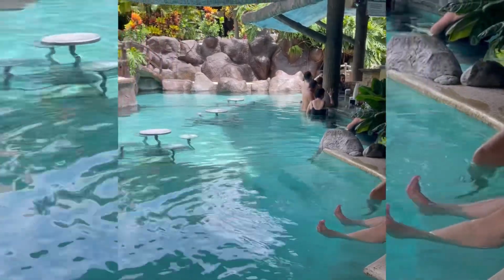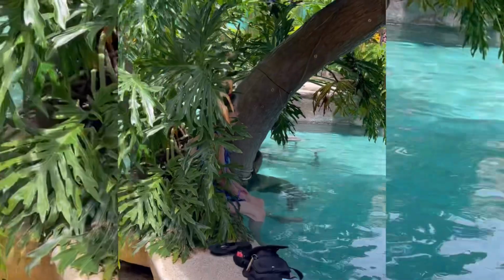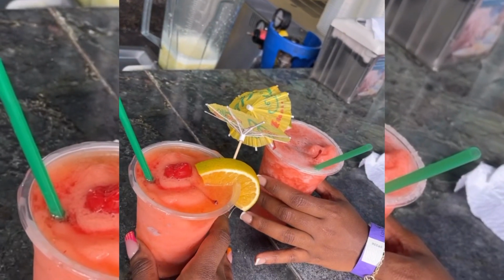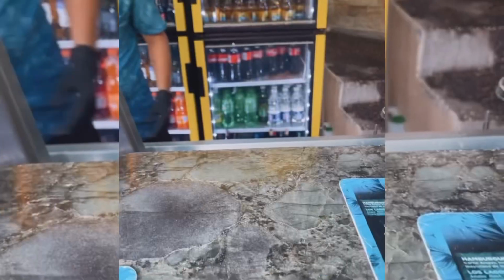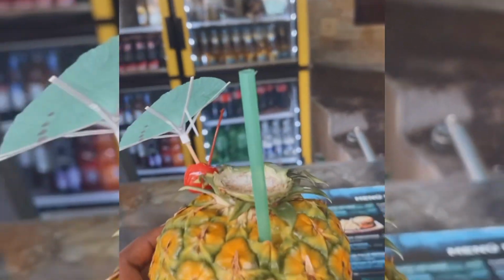That included a pool with a bar, so we sat by the pool, got a couple of drinks. The pricing actually was not bad at all. The daiquiris I believe were 12 or 13 bucks, and then we ended up getting a pineapple and that was about 16 or 17 bucks, which wasn't that bad.